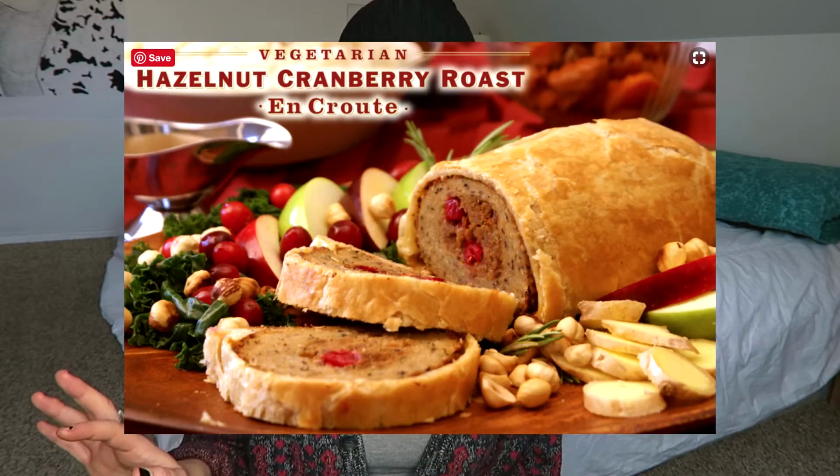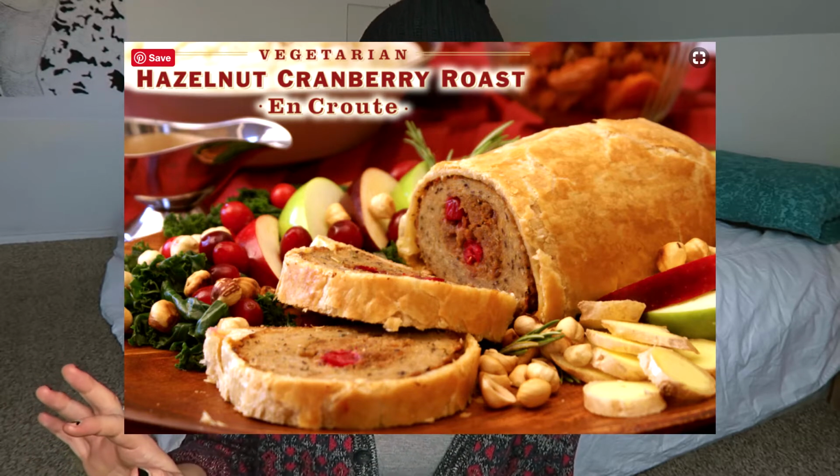The pictures of this look amazing, you guys. I want to eat this, so I'm going to try to find that for this Thanksgiving and make that at some point because it sounds really good.